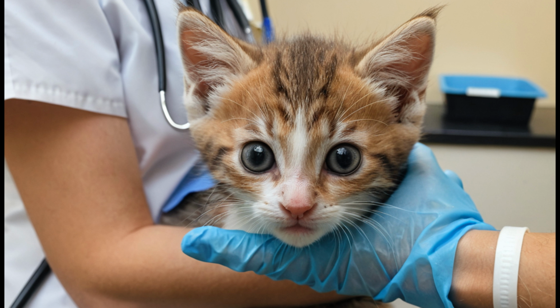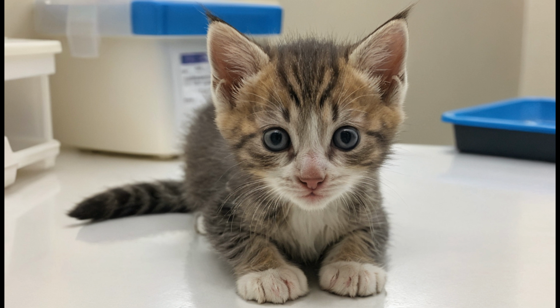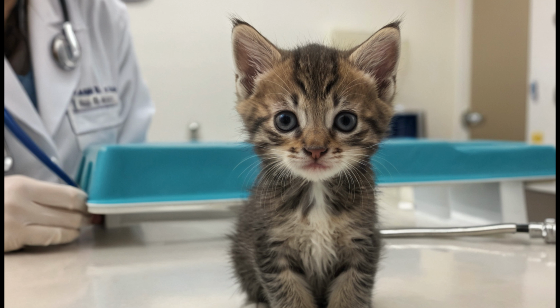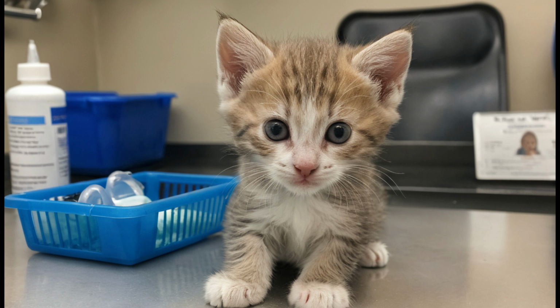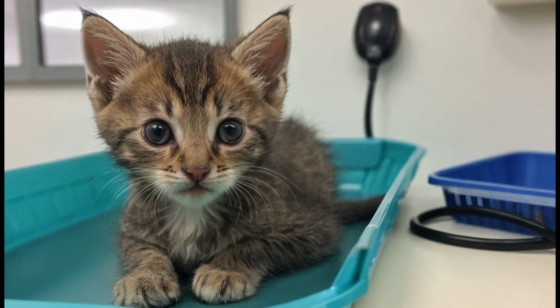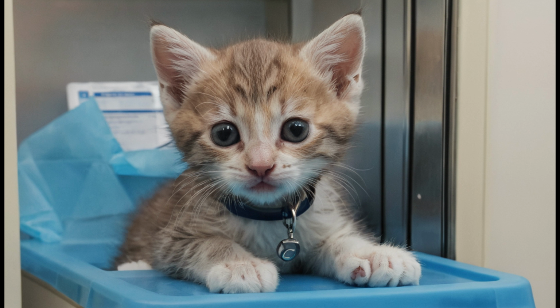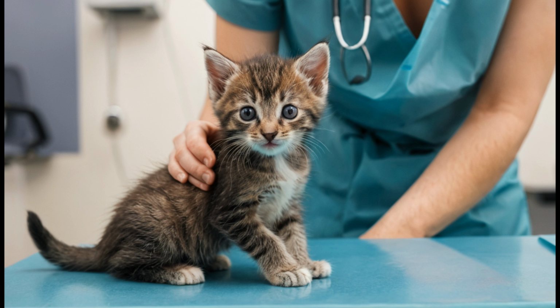Another viral disease that affects kittens is feline infectious peritonitis. This condition is caused by a mutation of the feline coronavirus and is often fatal. Symptoms can vary but typically include fever, weight loss, abdominal swelling, and difficulty breathing. Feline infectious peritonitis is more common in multi-cat environments. While there is no definitive treatment, early diagnosis and supportive care can improve quality of life. Reducing stress and maintaining good hygiene can help minimize the risk of feline infectious peritonitis in kittens.